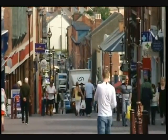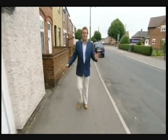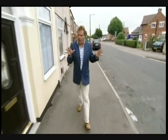I'm in Ilkeston, which lies between Nottingham and Derby, to look at a house guided at just £38,000. So, what does £38,000 buy you when it comes to property these days? Well, in certain parts of the country, still quite a lot.